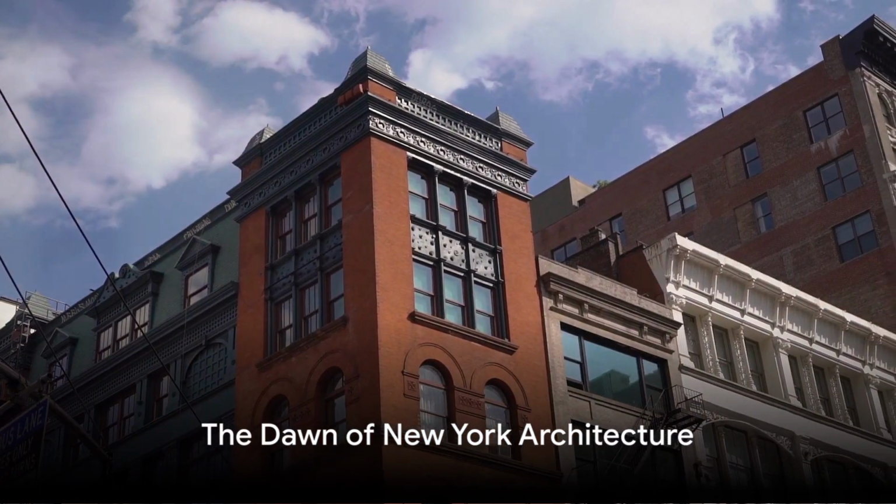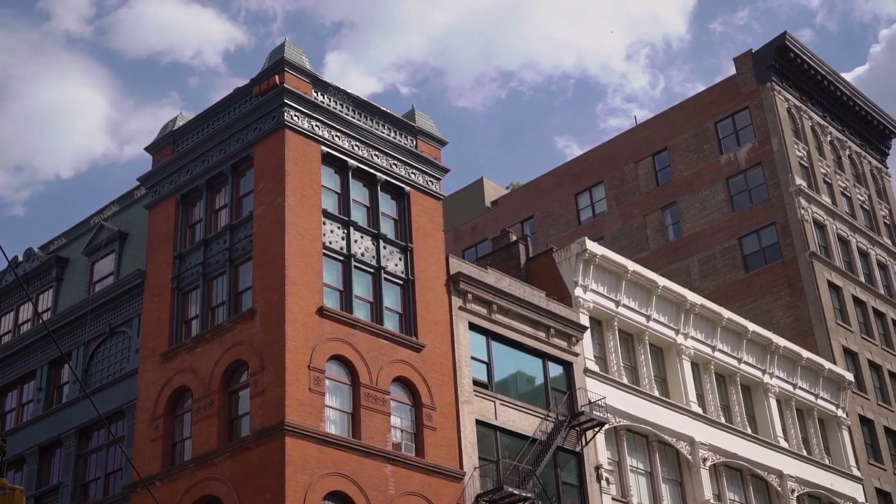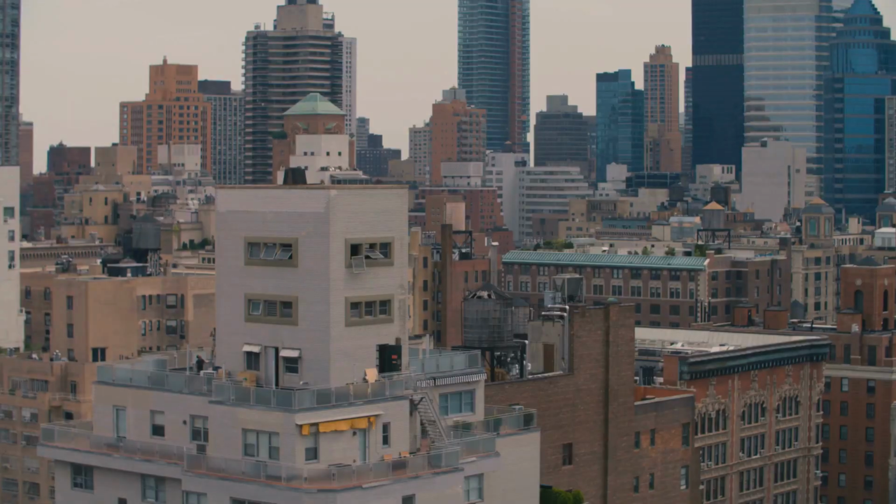Have you ever wondered how New York became the architectural wonder it is today? Let's wind the clock back to the 17th century, when New York was but a fledgling colony. The Dutch were the first to leave their architectural imprint on the city. Picture quaint, gabled homes, their designs steeped in simplicity and practicality.